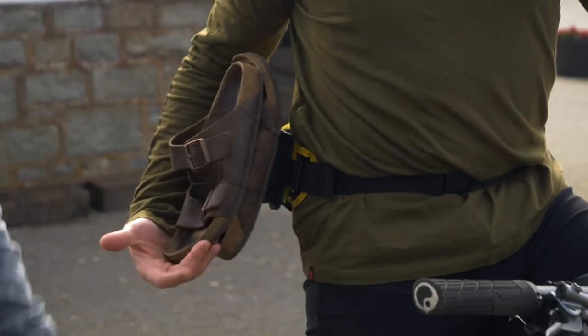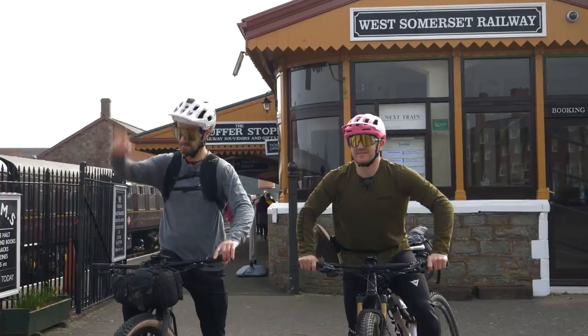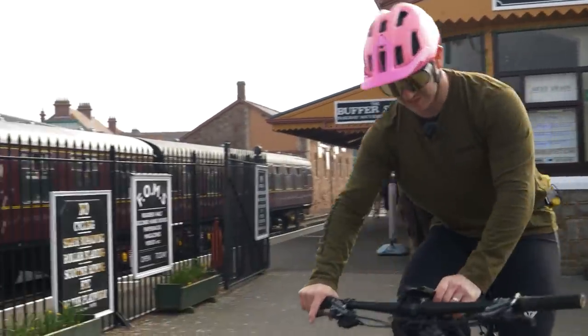I'm ready. Look at that. I can smell it from here. Yeah, you can't smell leather, Neil. Which way, mate? Right. This way. That way. Exmoor. Start.